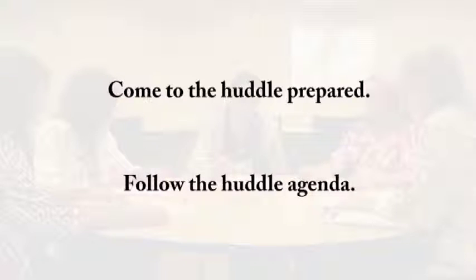A huddle agenda has been developed by nursing to help ensure that all the information needed to optimize the huddles is available. This same agenda can also be used for shift-to-shift handoffs so that all pertinent information is available for each shift. A properly run huddle will save everyone a lot of time. Let's briefly review this in more detail.